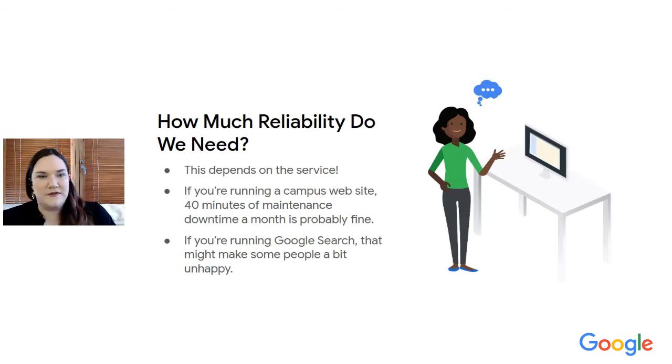For your campus website, the website that students use to check announcements about the school, or to check what courses they want to take next year, it's probably fine if you have 40 minutes of regular downtime each month to maintain the website, especially if you announce it and plan for it with the users of the website. But if you tell all of Google's users, hey, we're going to take search down for 40 minutes every month, they might not be too happy about that.